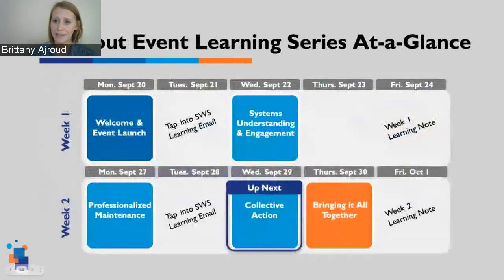Tomorrow we'll send a Tap into SWS Learning email with some short videos and a fun game that you can play to learn more about collective action and WASH. This will offer a nice preview of Wednesday, our final deep dive session, where we will share lessons and findings from 11 collaborative approaches in the WASH sector studied under SWS. So we hope to see you there on Wednesday.